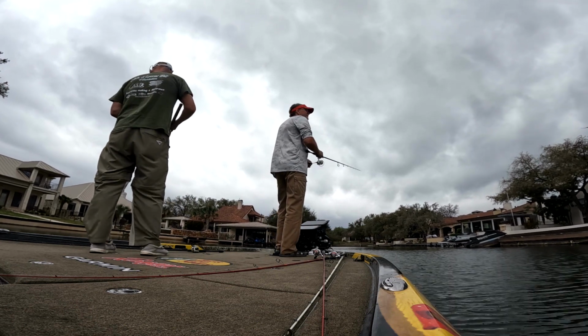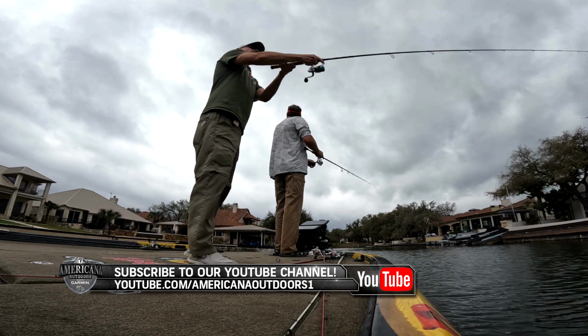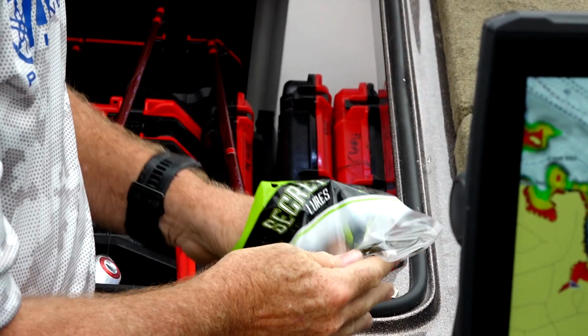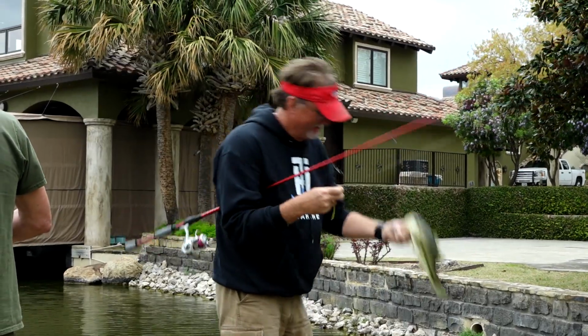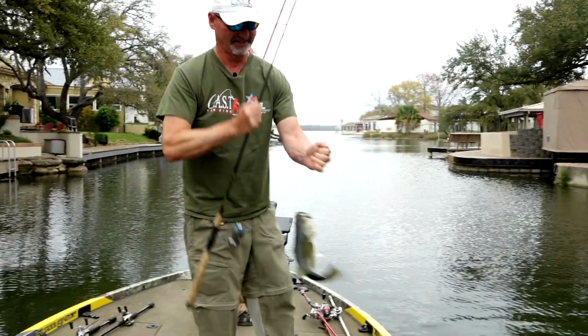On the topic of how cool it is just to simply watch the fish react to your bait, let's hear what advice Jim has for us when it comes to knowing what to throw to entice fish to bite during the spawn. Throwing something weightless, a Senko style bait, a fluke style bait, a wacky style bait is always really good in the spring.